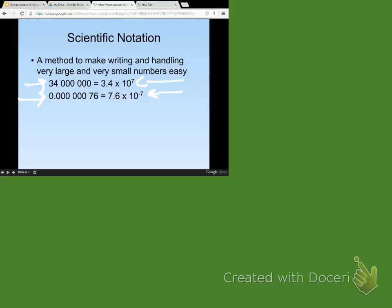First of all, just a quick review. You all know that a number in scientific notation has to only have one digit in front of the decimal, and that digit obviously has to be between 1 and 9. You can't have 10, 10 is not a digit, 12 is not a digit, that's 2 digits. So you have to have a single digit here. That value has to be between 1 and 9. You can't have a 0 there.